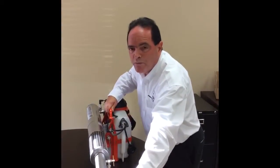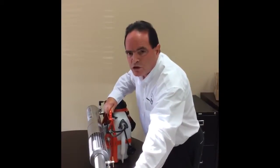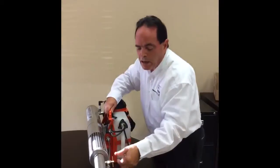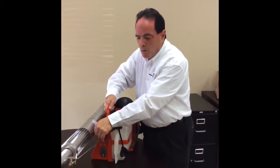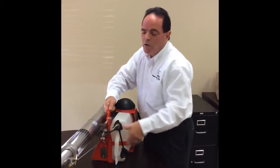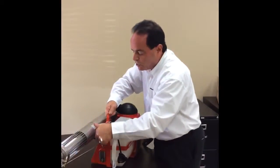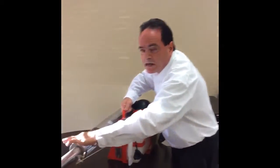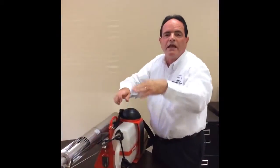We know the machine's running properly when we have that blue flame about 1 or 2 inches. Okay? Now when we open up the valve, we're going to start seeing smoke come out. That smoke is the solution entering into the hot exhaust, and when it hits the air, it cools, and as it cools, you see this smoke-like material.